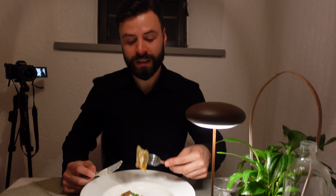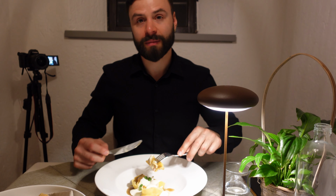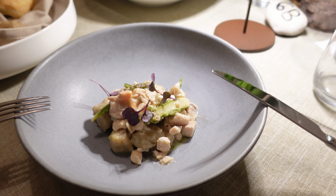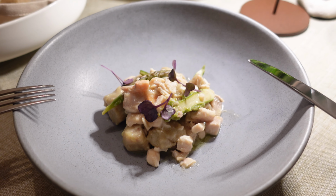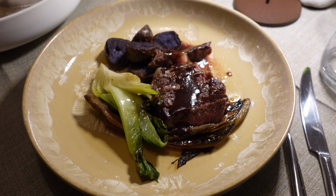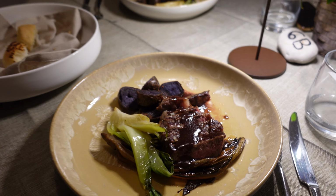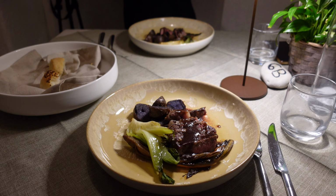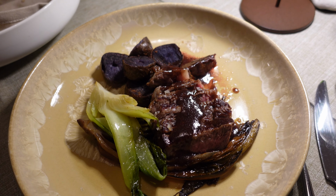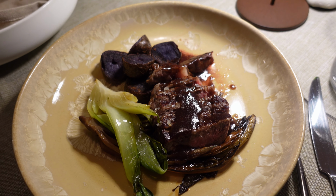I have ravioli with sausage and potato and some cheese sauce. Okay, and mains have arrived, and this is beef tenderloin steak with some baked potatoes, bok choy.